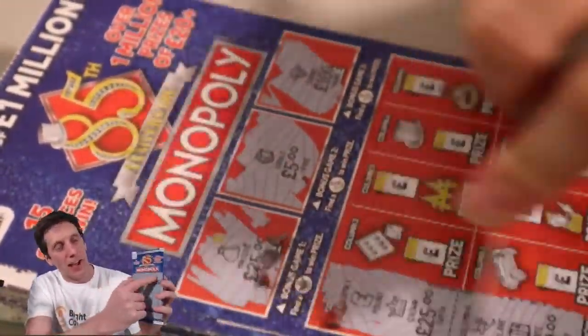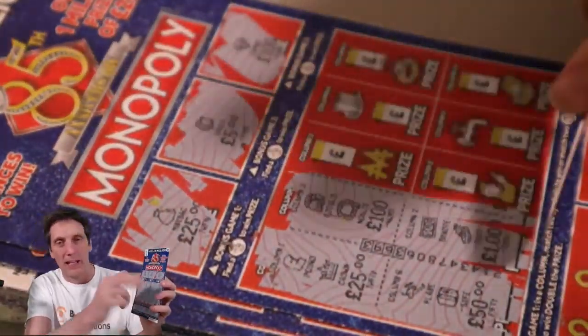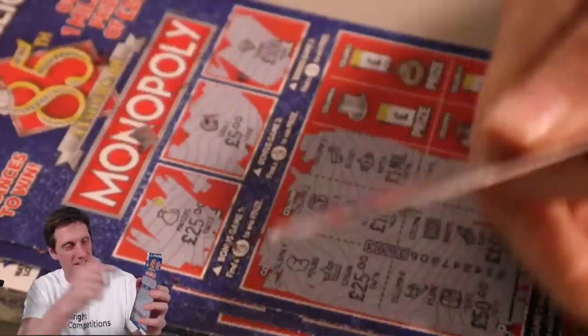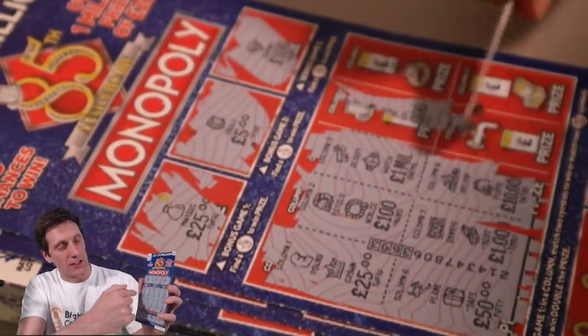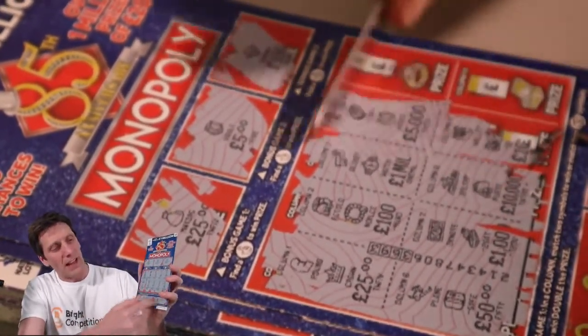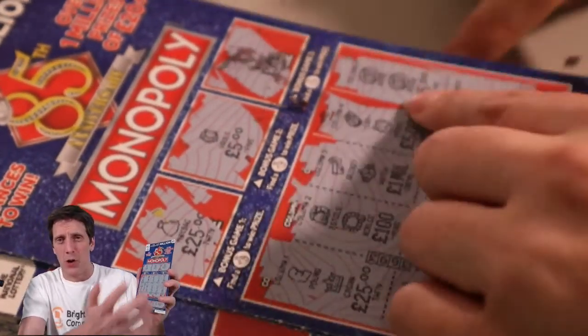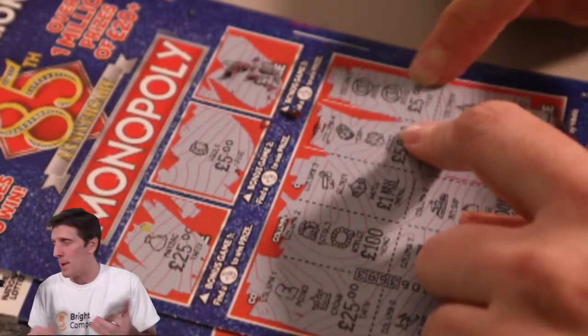Your first line here, the first row, you've just got to get one of those lottery images there. The second game here, which is the big one in the middle, you've got to get 2 matching symbols. And the last one here, the one on the left has got to add up to 10, and the one on the right has got to be the same number. It's just really complicated. Why did we pick it?